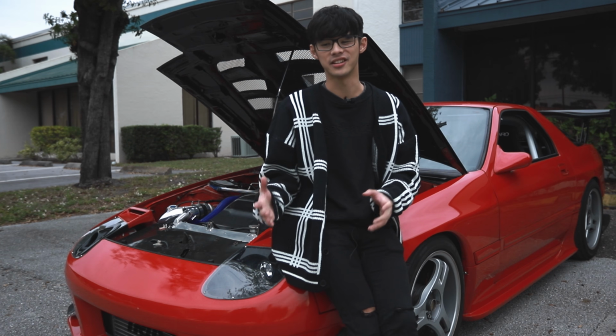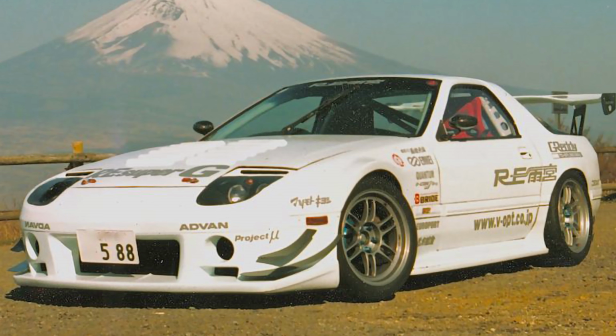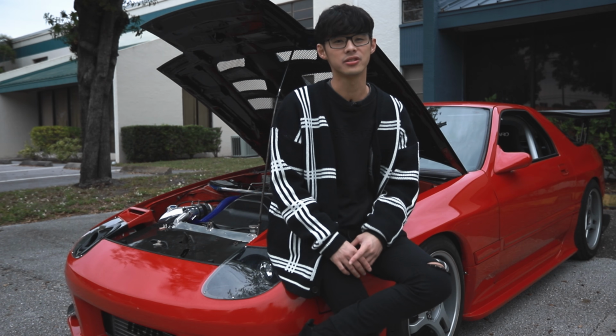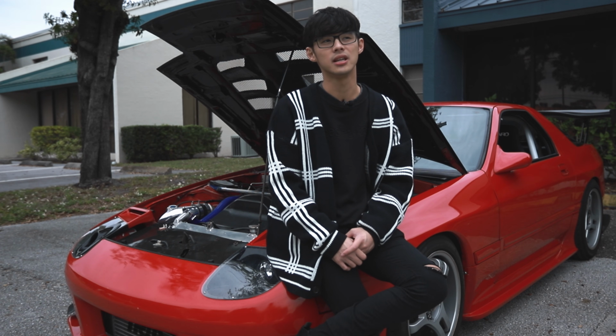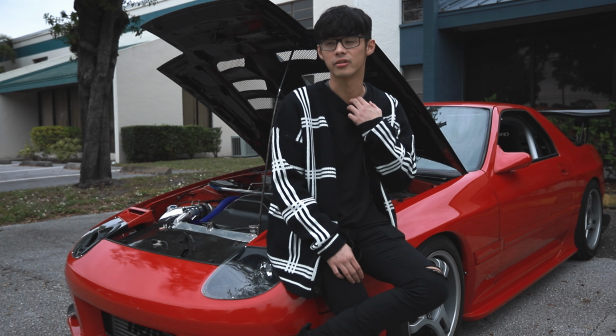I always wanted this kit because when I saw RE Amemiya's demo car, I was like, I want a car that just looks like that. Because you don't see too much of them in the US. I mostly see RE FCs on the West Coast, not much here in the East.